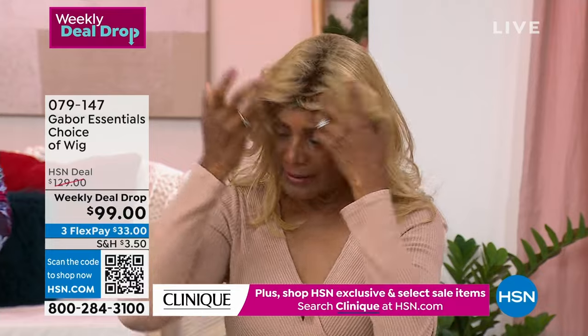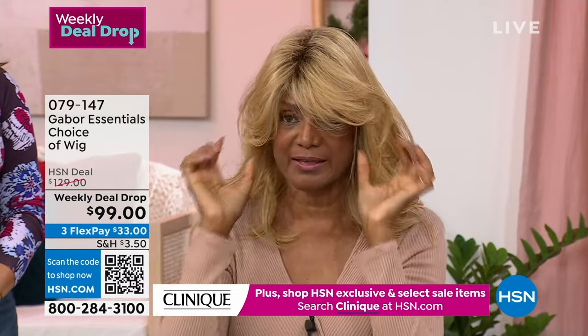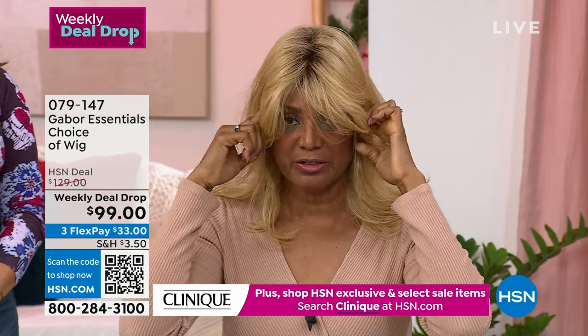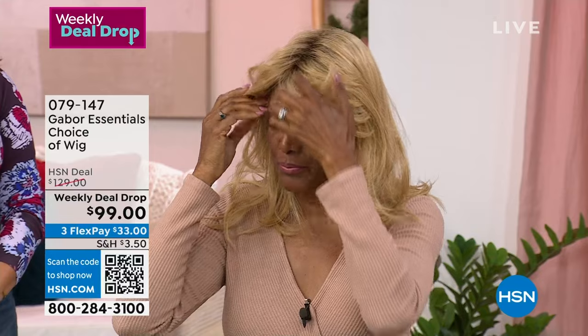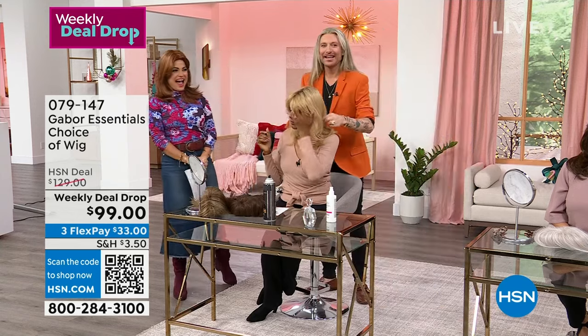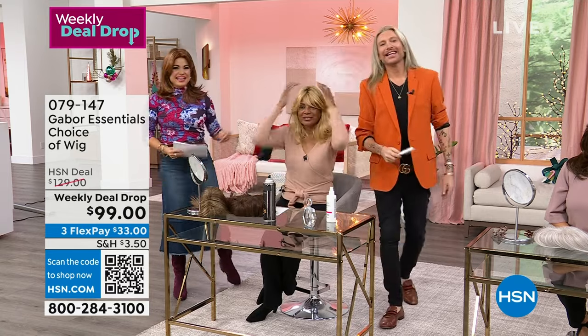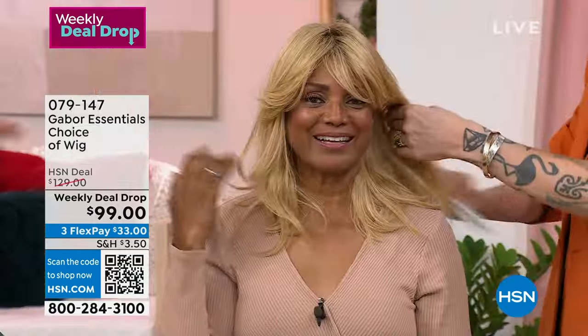Then you're going to pull it back, and you have these tabs at the side, make sure that they're centered, not like this, you know? So they're centered right here, in front of your ears. And then you're going to style your wig, whether it be with your brush or your comb. You style that with your hands, and this just came out of the box, so it's not really styled, and it's just gorgeous. Can we just have a moment for this one, Inger?